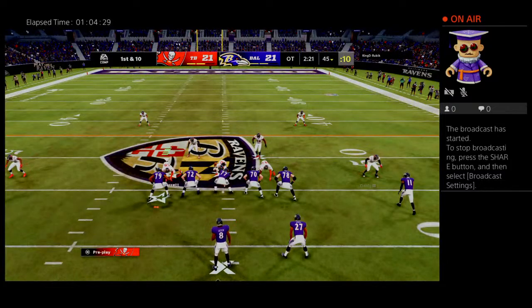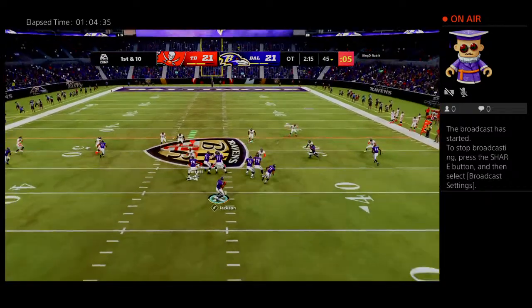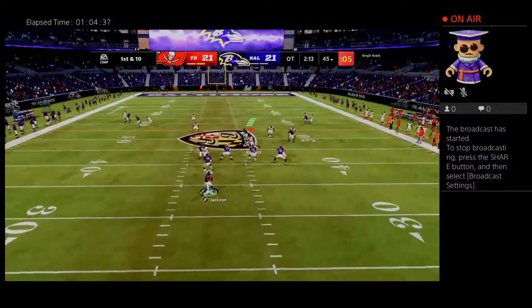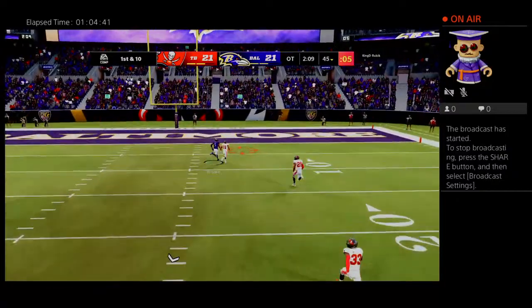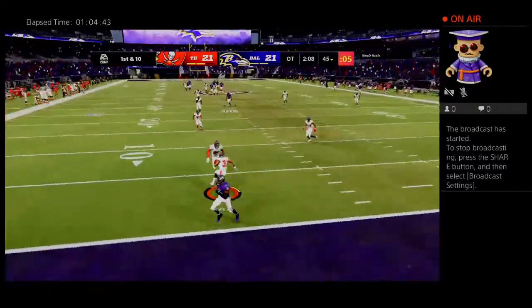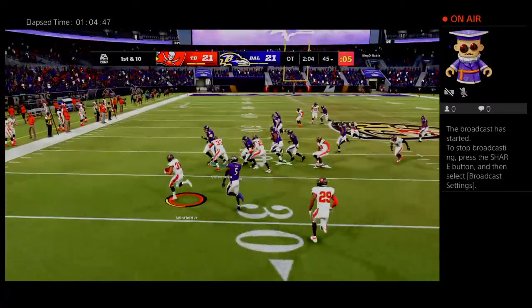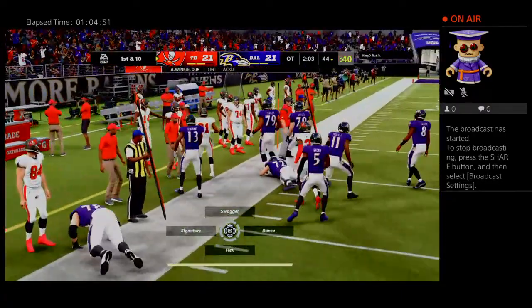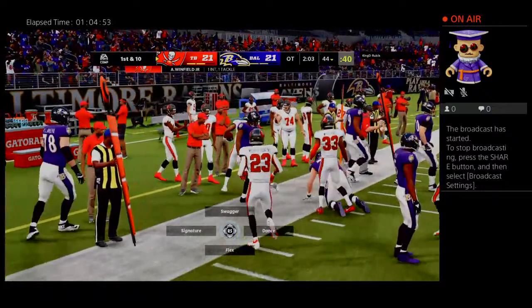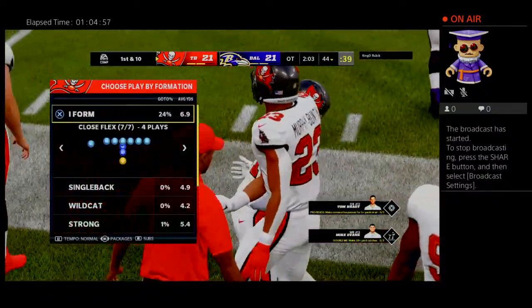So after 2 first downs, they get another here. 1st and 10 at the 45. Jackson from the shotgun. He's going deep for Brown. Oh, and it's intercepted. Picked by Antoine Winfield Jr. And the Buccaneers are going to have it with a chance to win the game here in overtime. A costly mistake here in OT.